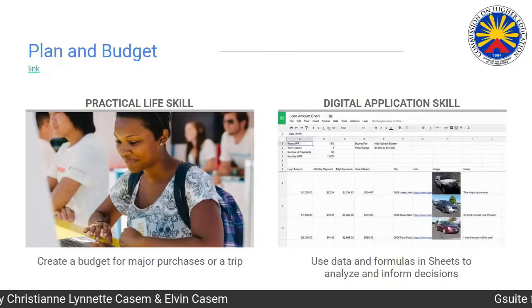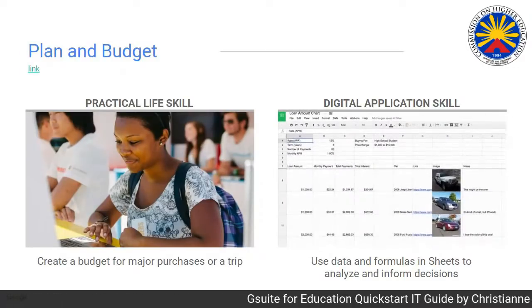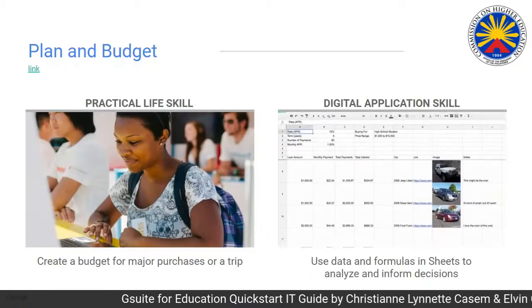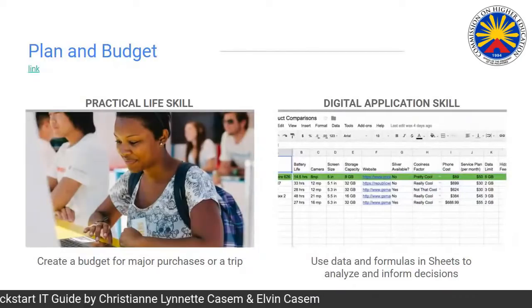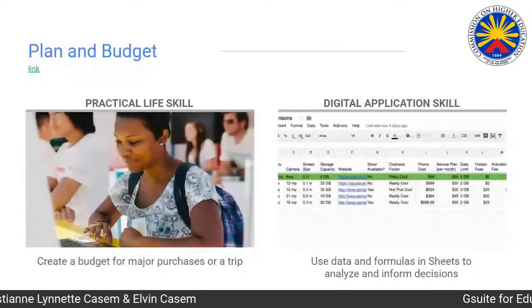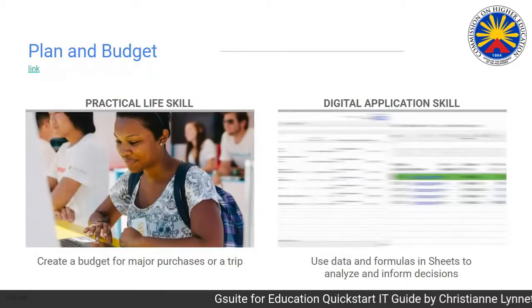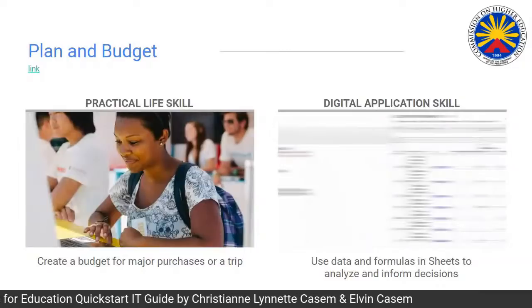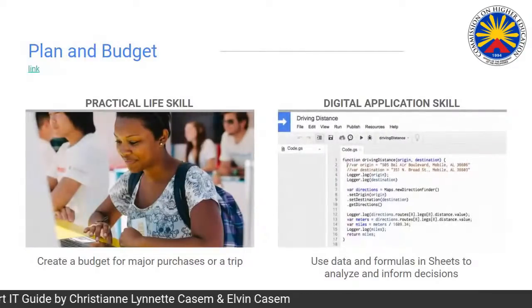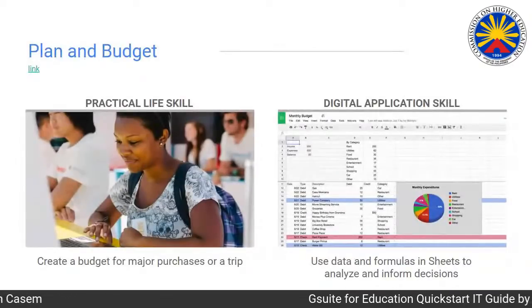So, sa plan and budget, students can make financial decisions by collecting, organizing, and evaluating data using Google Sheets. Yan, yung practical life skills, they can create a budget for major purchases or a trip. And at the same time, natututo sila to make financial decisions using Google Sheets. So, nandyan, how to set and evaluate a budget in Google Sheets.